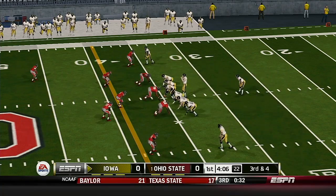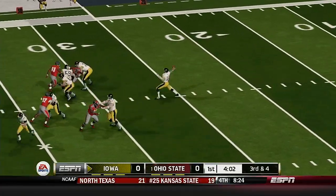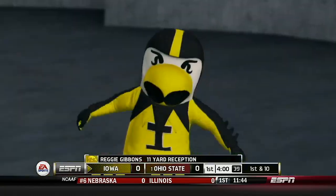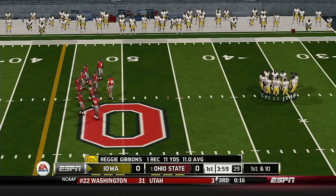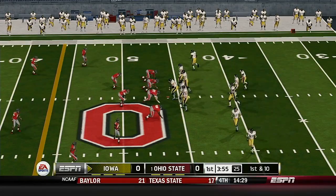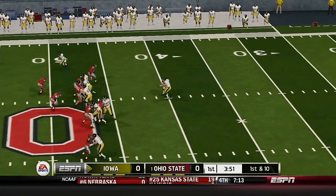Really one of the very tough places to play in college football, and it's no different today. There's a strike, complete. He's taken down around the 46-yard line. Not every offense uses their tight ends very effectively, but when they do, it can be a nightmare for a defense. First down, 10 yards to go. Ball on the 46-yard line.